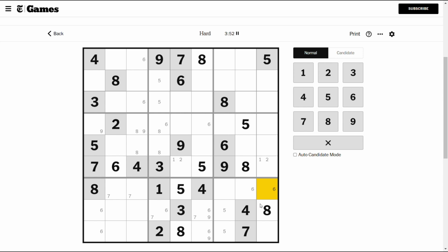And so we know that the 6 points down, so 6 cannot go into these 3 cells. But 6 cannot go into this cell as well, because 6 is guaranteed into one of these two cells, even if it's for the row. 6s are forced into one of these two cells, and no matter which cell 6 ends up in, this cell still cannot contain a 6, because it sees both of them. So 6s being forced here eliminates 6 from this cell.